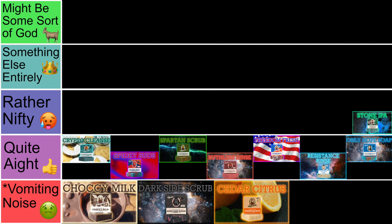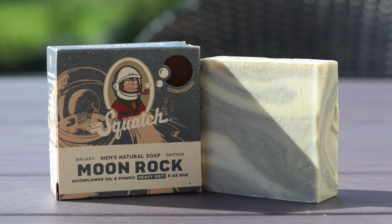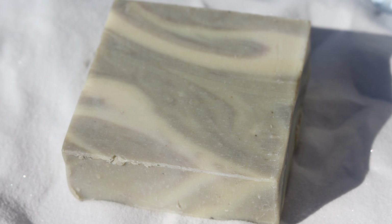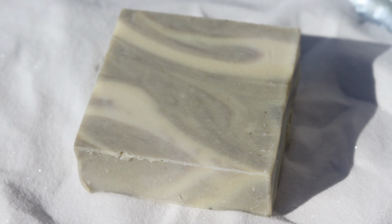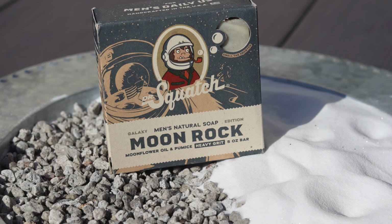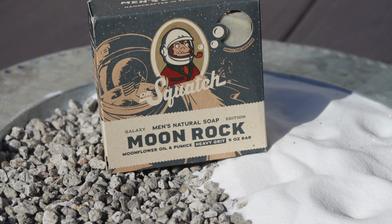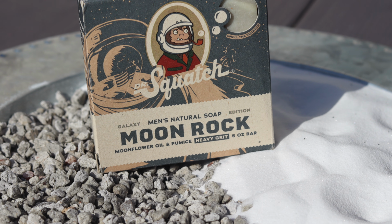Next is our first of the legendary Galaxy Bundle, and it's the Moon Rock. One of the coolest bars of soap you'll ever see, this brick is extremely nifty. The scent is one of those that's hard to place. It's floral but also very clean smelling, almost in an artificial way, but I think that's by design. Maybe it's just me, but it does kind of remind me of a freshly cleaned spaceship, spotless and pristine white. Unfortunately, it's another one that's a bit too weak.